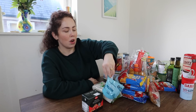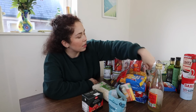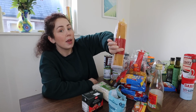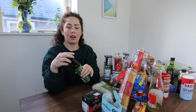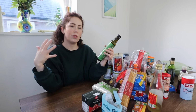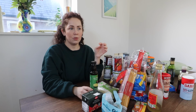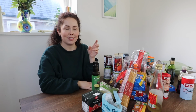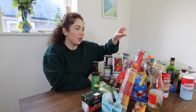One more tin of tuna. So we've got 5 tins of tuna in total. We've got some chicken stock, some spaghetti, avocado oil, which fully tastes like avocado. Sometimes like with coconut oil, you can't really taste the coconut. Avocado oil tastes like you're adding runny avocado to your meal. So if you're not a fan of avocado, I'm just warning you. Otherwise, it's great oil to cook with.